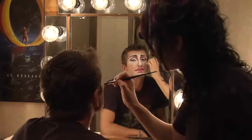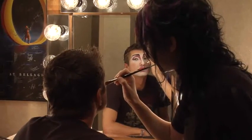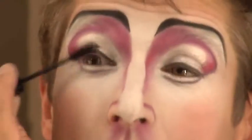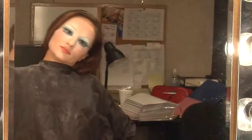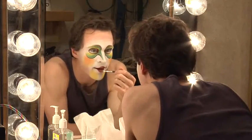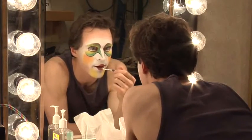It's really exciting to see them go through the whole process and going into makeup and getting into their costumes and then going out to perform, and then also the audience's reaction to the whole scene. And it's very fulfilling by the end of the day.